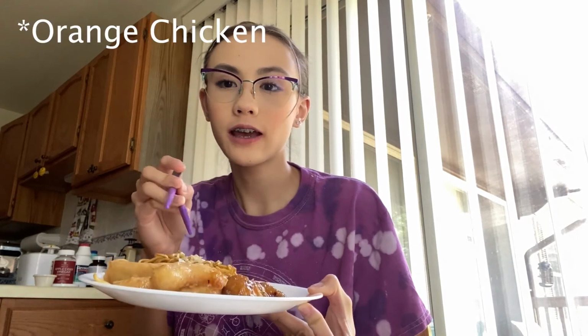So it is lunchtime, and we are having some leftover Panda: one veggie something, chow mein, orange rice, and honey walnut shrimp.